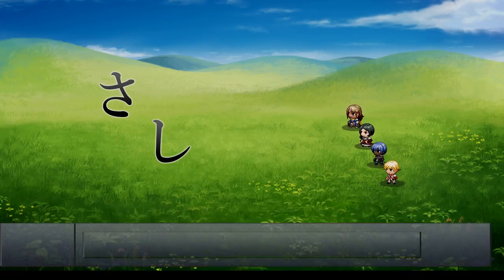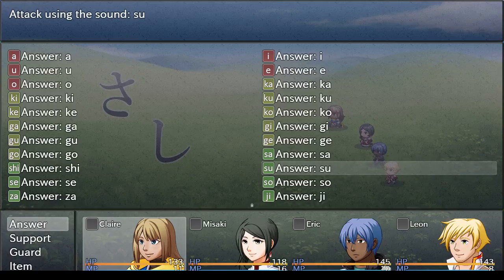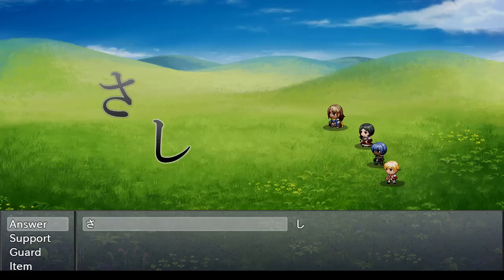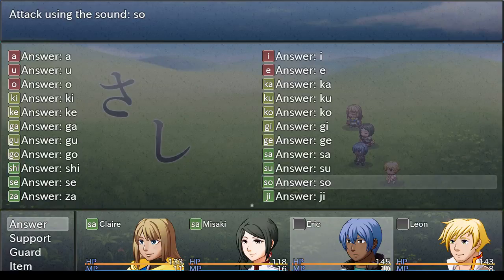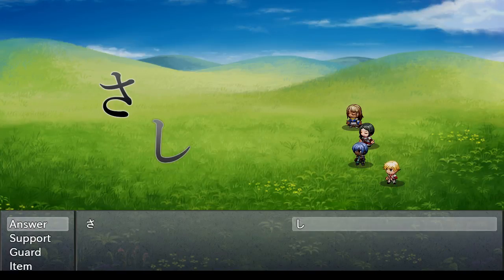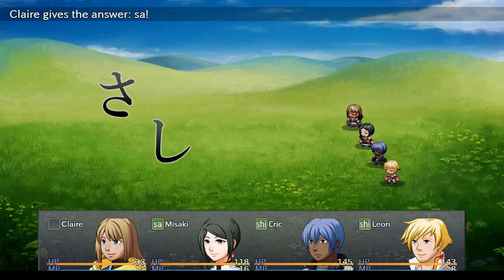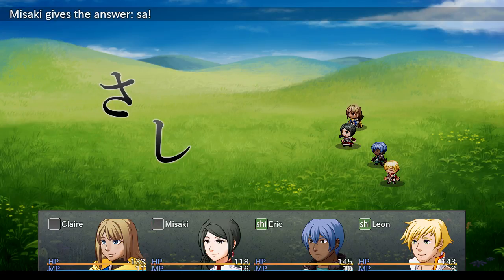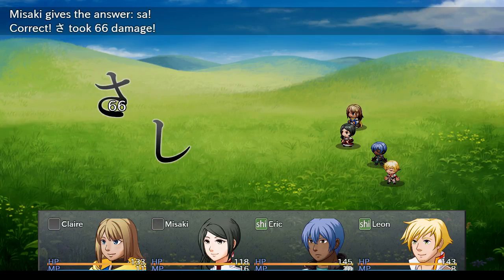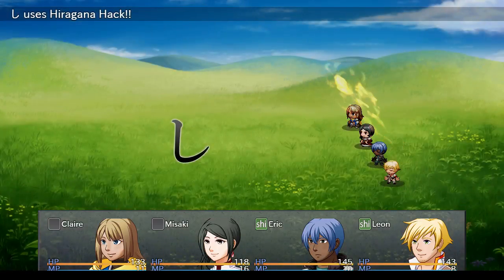Alright. So these are what we learned at the start of today's session, which were sa, and shi. So I can remember things, at least short term. It's just my long term memory, which appears to be less than perfect, we'll say.